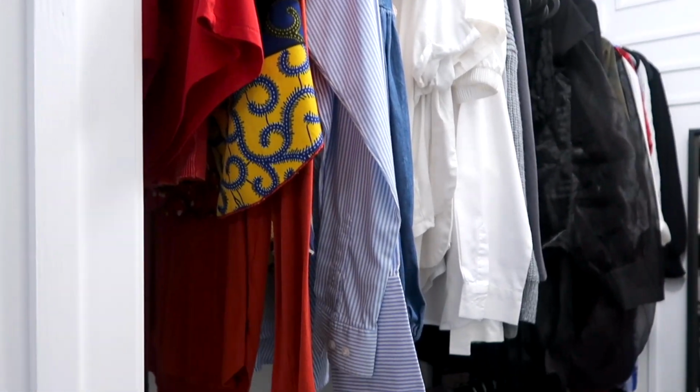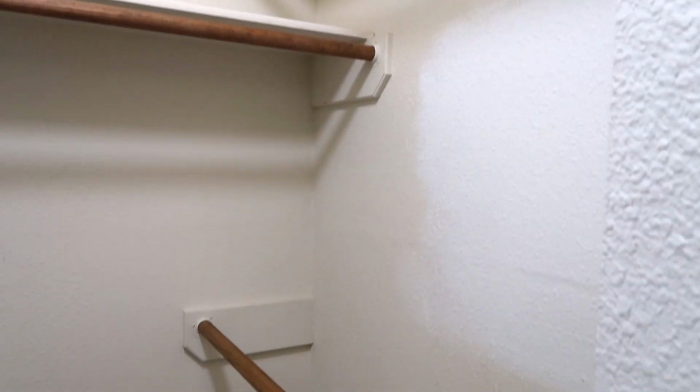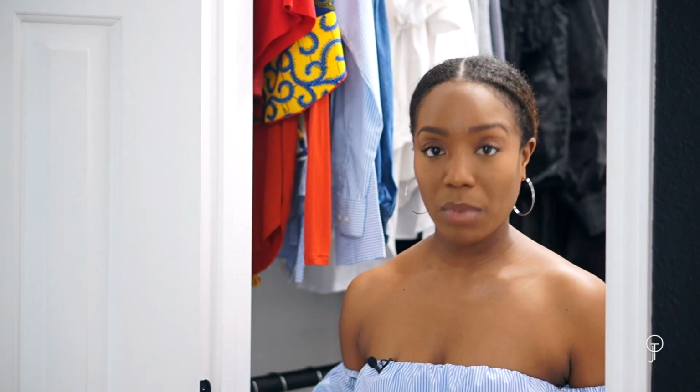So as you walk into my closet, one of the first things you will notice is this wall of clothes. Initially, this closet had 4 closet rods. Because my goal was to create more space in this very small closet, I knew I had to eliminate the amount of closet rods that were in this space. Honestly, what I've noticed is when it comes to very standard builds, there are too many closet rods in the closet and not enough shelving systems.